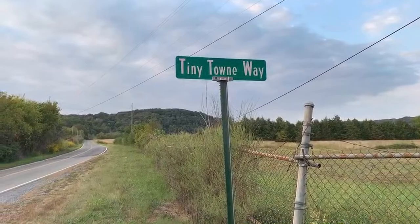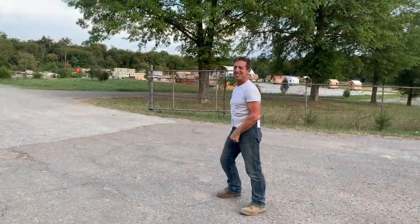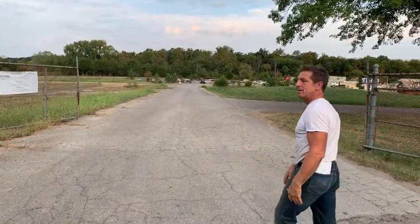So you come in, Randy, pretend you're a car. So I'm driving. I'm in Tiny Town. And we're going to put our guard shack kind of thing here. We'll probably move these fences and make it out wider.